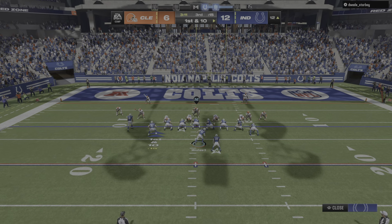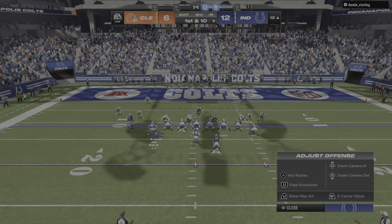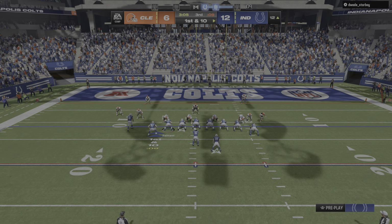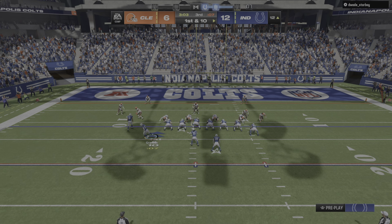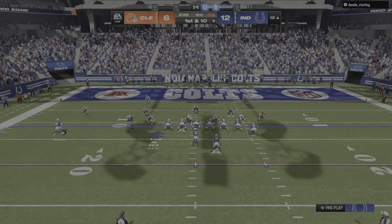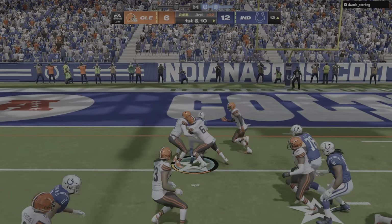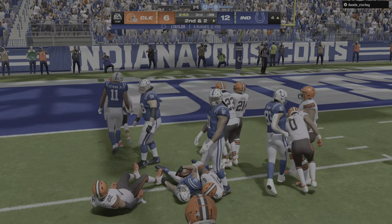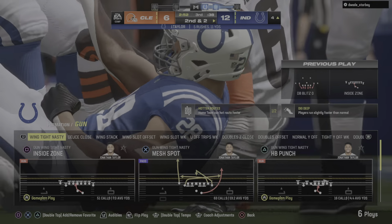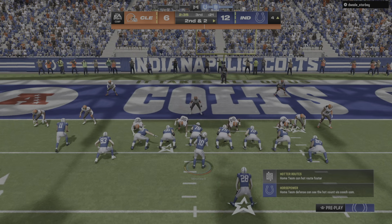First and 10 at the 12-yard line. From the gun, it's Taylor. This will be stopped about 2 yards shy of the marker. 8-yard gain, 2nd and 2. Good yardage there on first down.